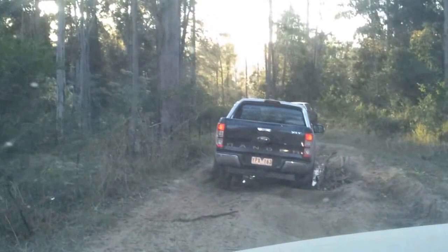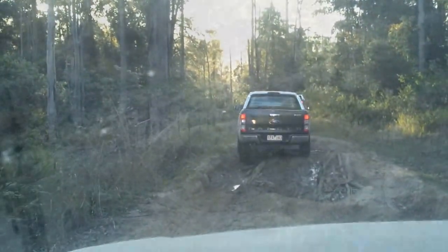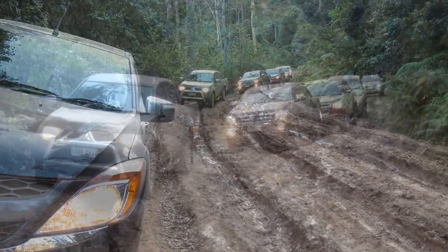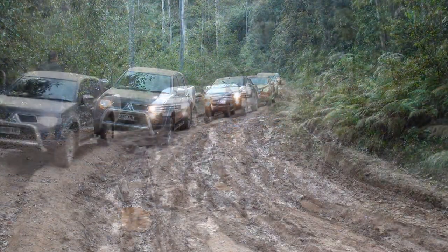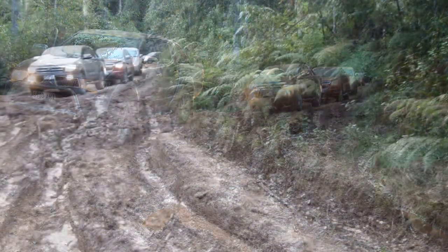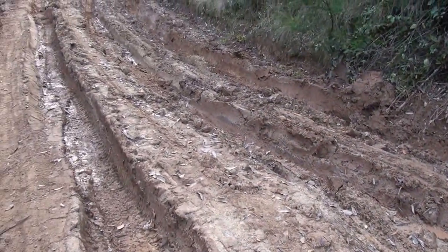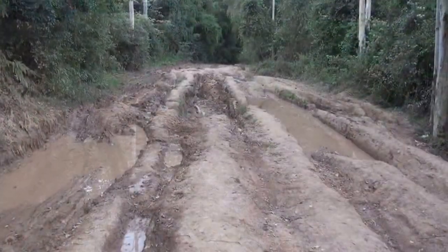Where we were heading was right down into the valley. There was a track or a pass, if you like, that would make a shortcut for us to get out. And unbeknownst to us, it was deeply rutted, lots of mud, and we spent, I don't know, the better part of an hour trying to work out whether this was going to be passable or not. As you can see from the video, it was in really poor condition, and we weren't really sure that standard vehicles would make it through there without any damage.